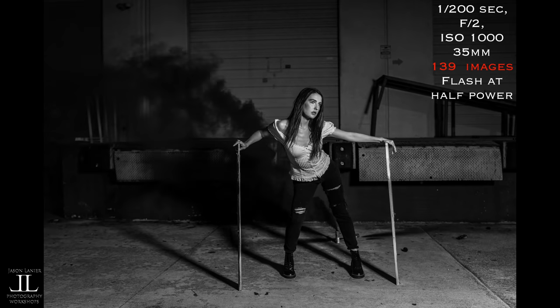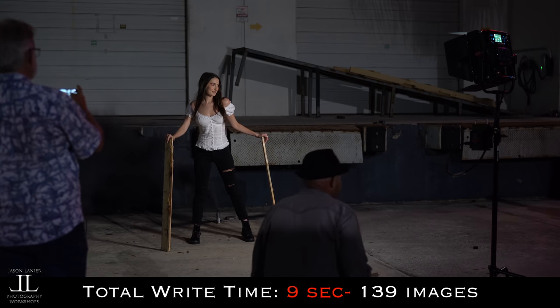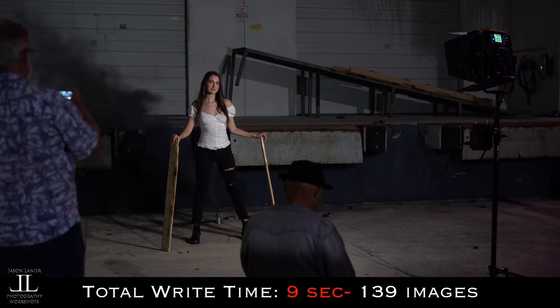It's really crazy. So on the second go round, it did 139 images, but the really great thing is it only took 9 seconds to write.